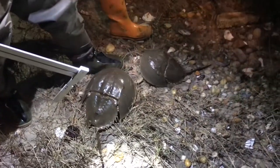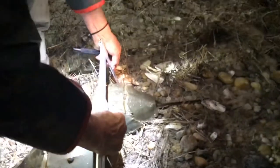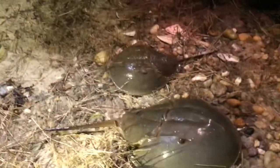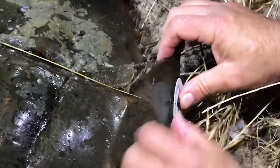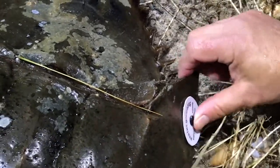27.4 on the female. I'll take that. Here's the drill. I'll hand you a tag when you're ready. And 21 even on the male. And you'll see the eggs start to come out. That's fine. I'm going to push this in, and there she is.